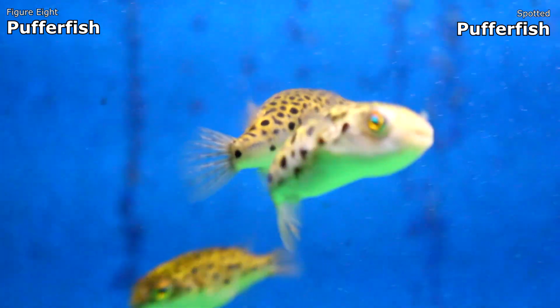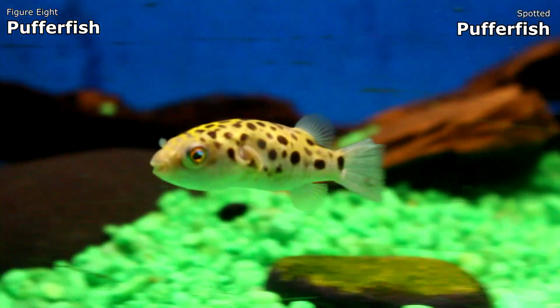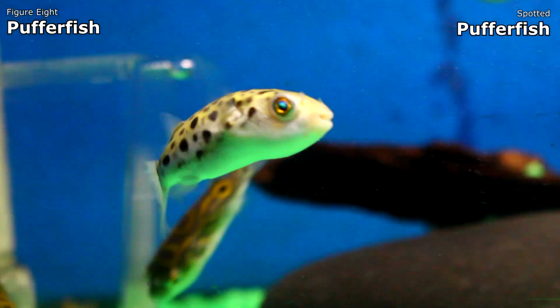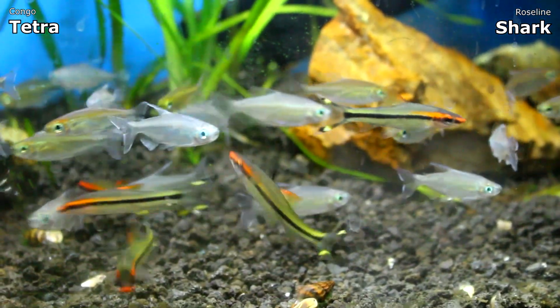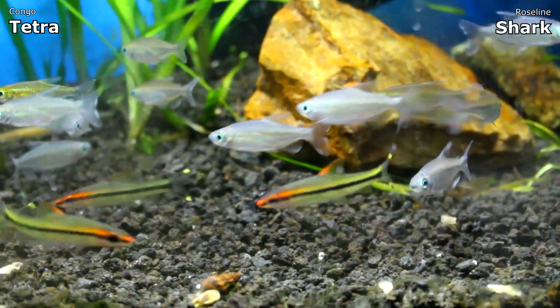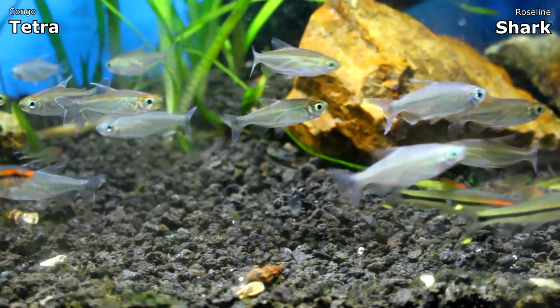So, fantastic there. Lots of new rainbows came in this week. Congo tetras came in this week. Roseline sharks. Fantastic selection of neon tetras that are doing great. They have a good size. They have strong colors in both the blue and the red. So if you would like a nice school of neons, they've got jumbos right now, and they're at the same price.